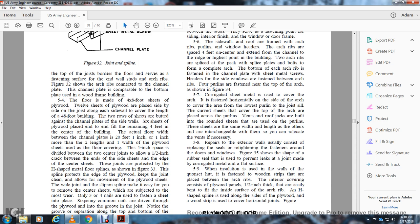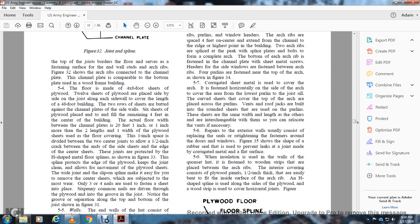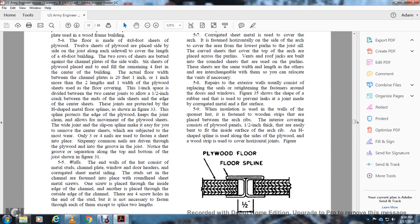The wide joint with the split spline, the open spline, makes it easy to remove the center of the sheet while subject to the most wear. Only 3 to 4 nails are used to fasten it into place. Similarly, 6 penny common nails are driven through the plywood into the groove of the joist. Notice the groove, the separation along the top of the bottom of the joist, shown in Figure 31.